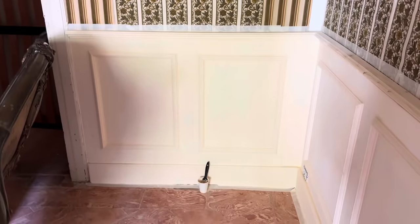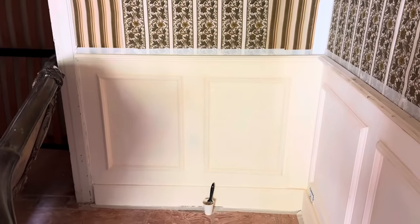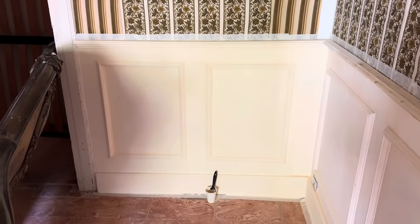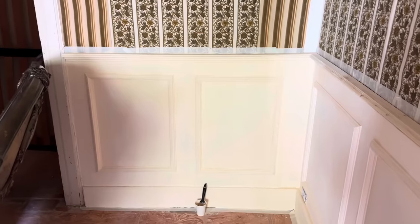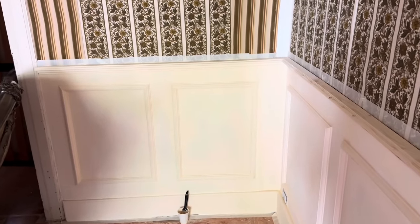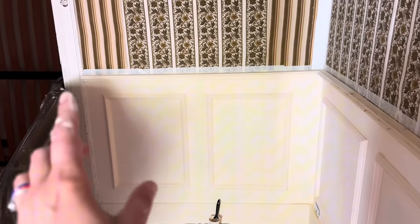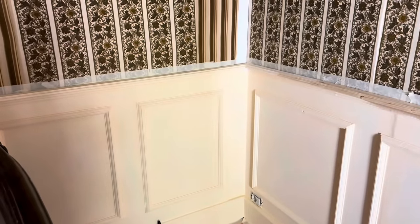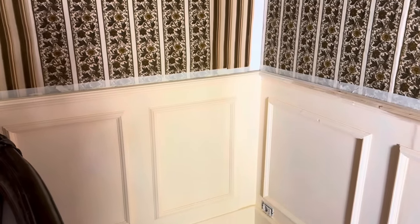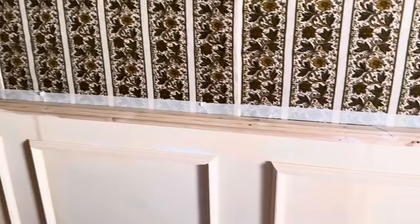Now I started painting everything, the finish coat, and fixing all the little imperfections. First I thought I would paint the skirting board and the upper molding before gluing it into place, but it is what it is. And masking tape works well.